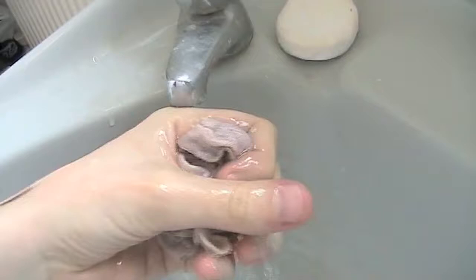And I use a muslin cloth to do this. I basically just wet it and then squeeze out the excess water. And I just use this to get this product off my face. Just giving my face a nice little cleanse here, and getting in all the nooks and the crannies.